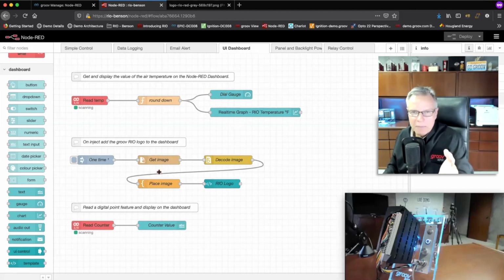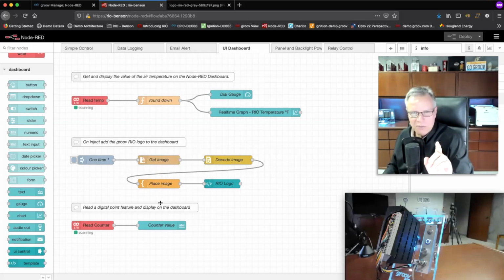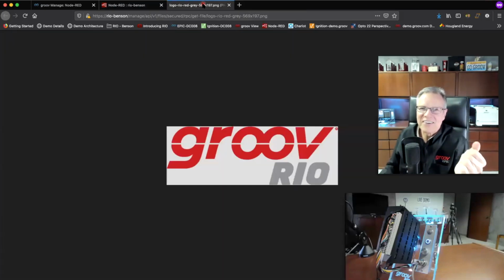Here I'm grabbing an image. Remember I was showing that image a bit ago? And I'm placing the image on the UI screen. Same thing here, reading a counter. Okay, what's this thing look like, right? Okay, let's take a look.